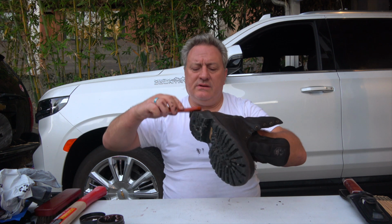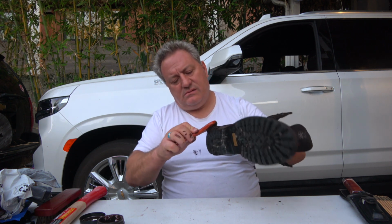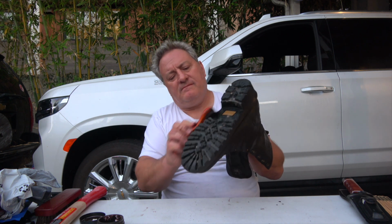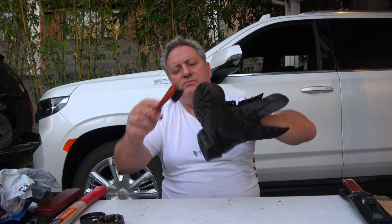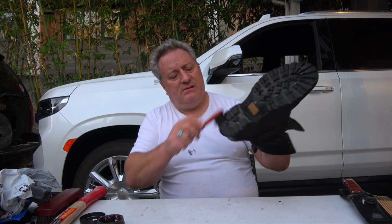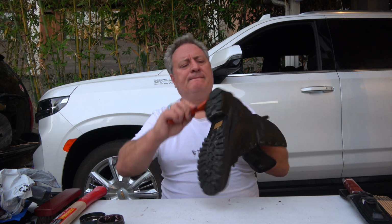I also do the heel, because you don't want to have the rest of the shoe brown and shiny, and the heel look like you walked through some patches of salt. But it actually smells like I shaved.